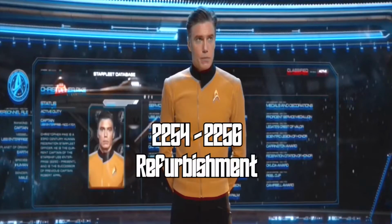Between 2254 and 2256, the Enterprise received a refurbishment that significantly altered its form and appearance. Now, the Enterprise was tasked with analyzing a series of mysterious signals received throughout the galaxy after the conflict ended in 2257. Now, unfortunately, the Enterprise was dragged back to space dock after many catastrophic system failures, and Pike was moved to command the USS Discovery to continue the task of studying the red bursts.